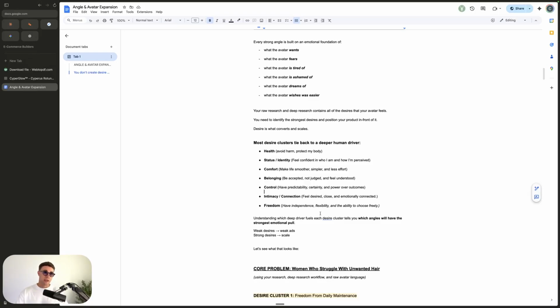So if we revert back to the research that we've done, people are feeling not feminine, they feel like a guy, they don't want that. They want to feel accepted. They want to feel like they are a woman. They belong with that category, and they want that as their identity. Control, which is having predictability, certainty, and power over outcomes. So again, in our research, we have women who are waking up every single morning and having to pluck. They don't know how bad their hair growth is going to be when they wake up and look in the mirror. They want control. They want predictability in their life.